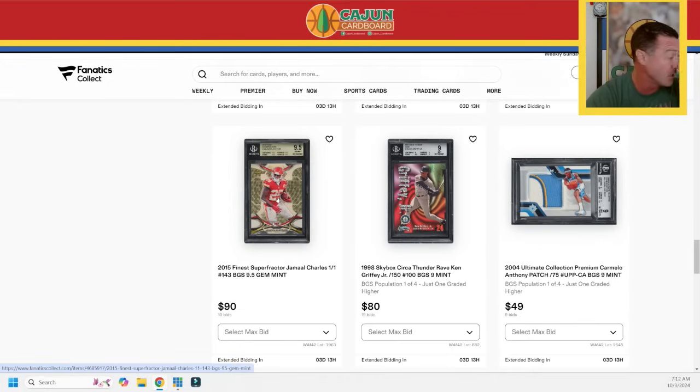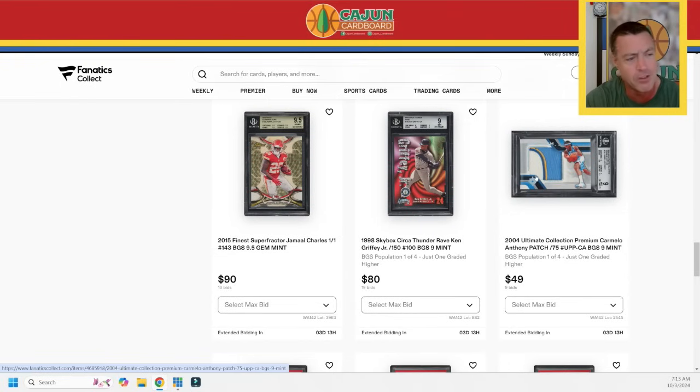Superfractor Jamal Charles. Speaking of fantasy darlings, good Lord. Jamal Charles, 2015 Finest Superfractor 1/1, true quad gem. Nasty right there. And then a Griffey circa Skybox, circa Thunder Rave, serial number to 150. This BGS 9 copy. We've got a Carmelo, big filthy patch right there.